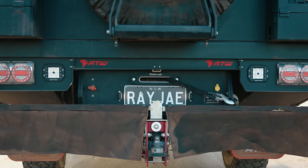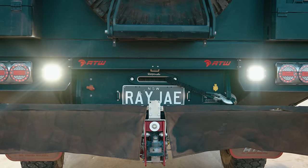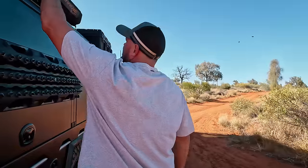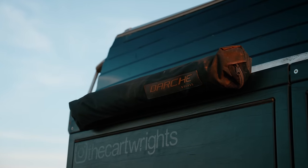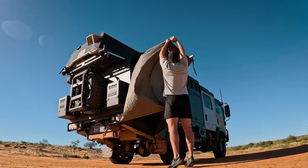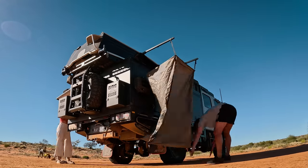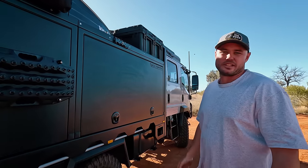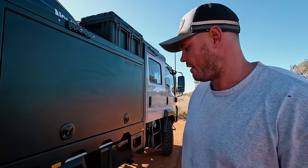Steady work lights, super handy for when you're backing onto your trailer at night or trying to see when you're backing into a site at night. It throws a lot of light. You can honestly light up the whole area you're trying to back into. They're super handy. Darche shower tent, basically that folds down. She comes out, we fold her out, sits on the back of the vehicle here, out of the way on the opposite side to what we would call the kitchen side. It's basically where we shower, toilet, all that sort of stuff when we don't have our caravan with us.